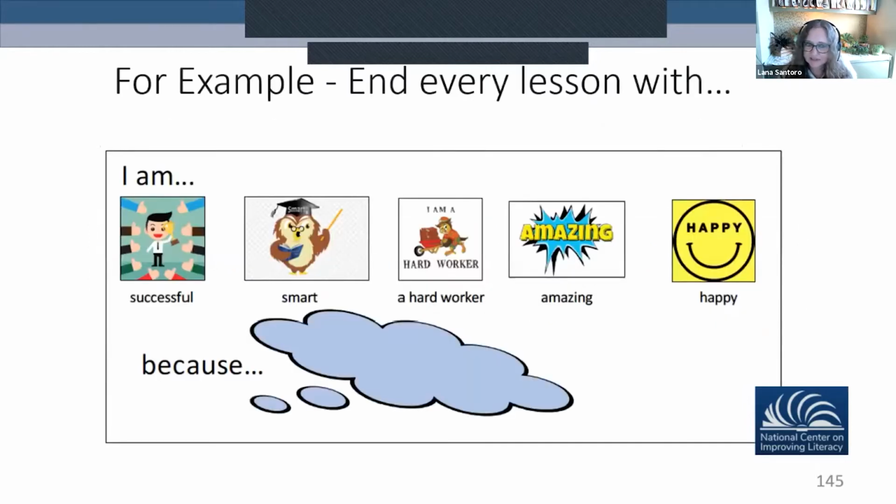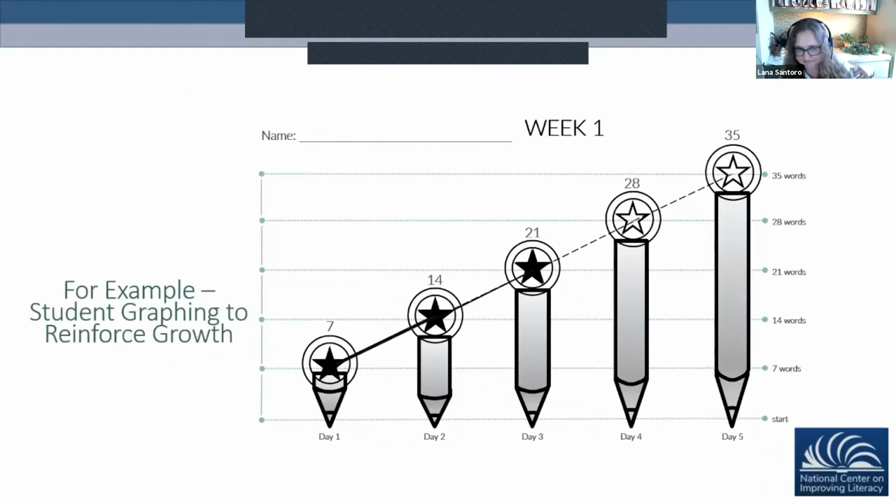At the end of every lesson, if we are in small tier 3 groups, I am what today? You were a hard worker. We get kids to identify a positive with their efforts and their hard work and celebrate that at the end of a lesson.